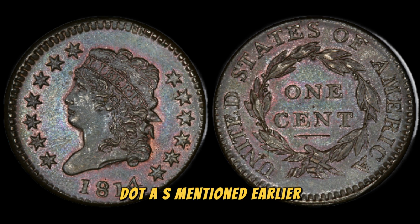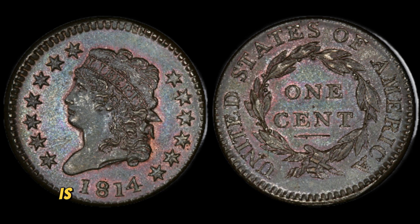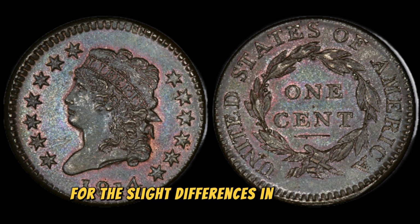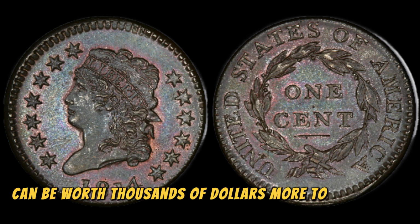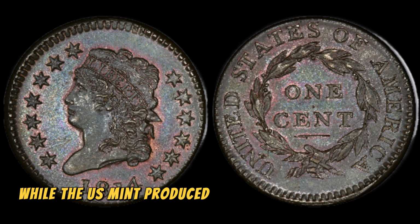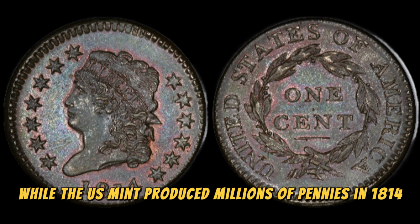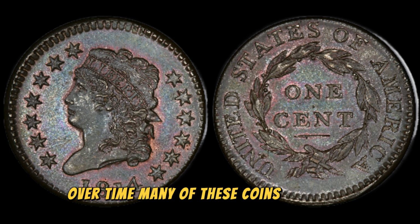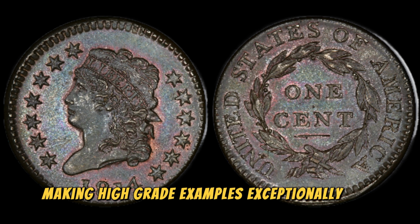As mentioned earlier, the crosslet 4 variety is generally more desirable than the plain 4. The slight differences in the design can be worth thousands of dollars more to collectors. While the U.S. Mint produced millions of pennies in 1814, very few survived in good condition. Over time, many of these coins were lost, melted down, or heavily worn, making high-grade examples exceptionally rare.